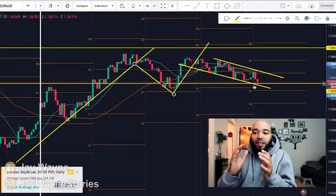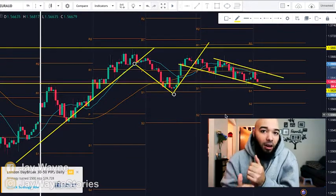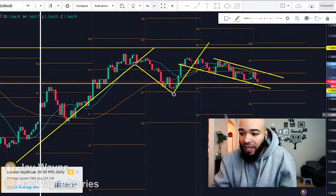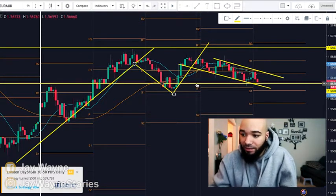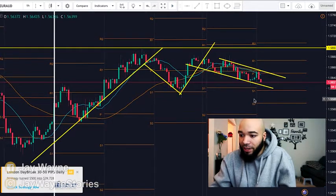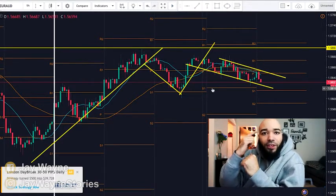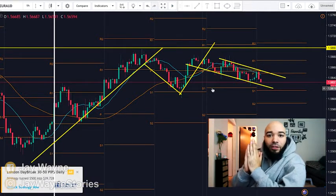Now here's where the pivot points come in, because you don't know when to get out. So you look at the previous 3 days, you look at the pivot points, and you see a support level here. But we can't just focus on the technicals of it. We have to use logic.